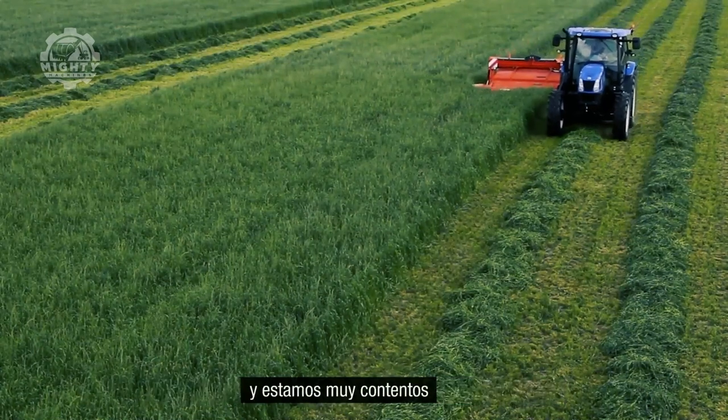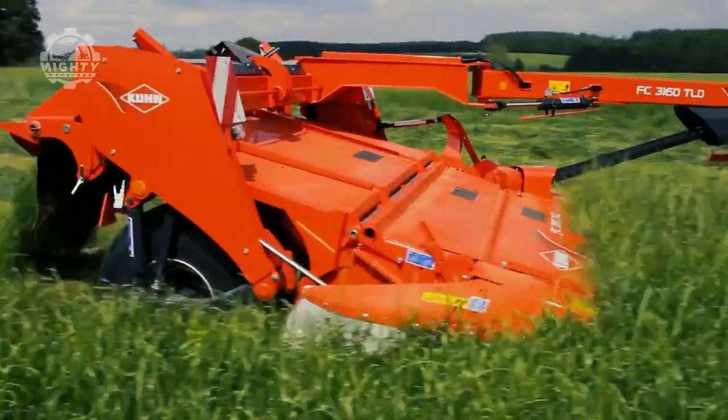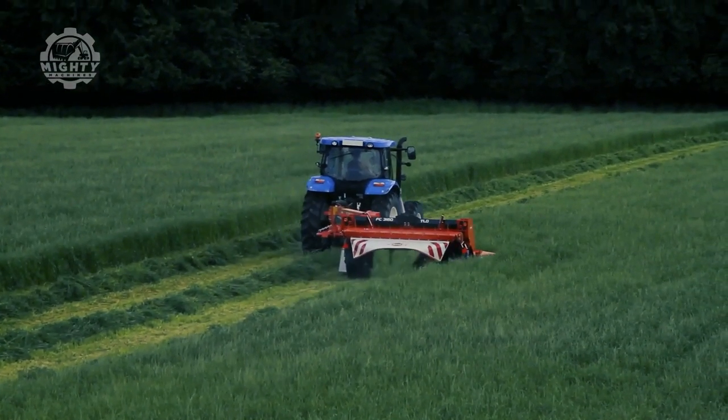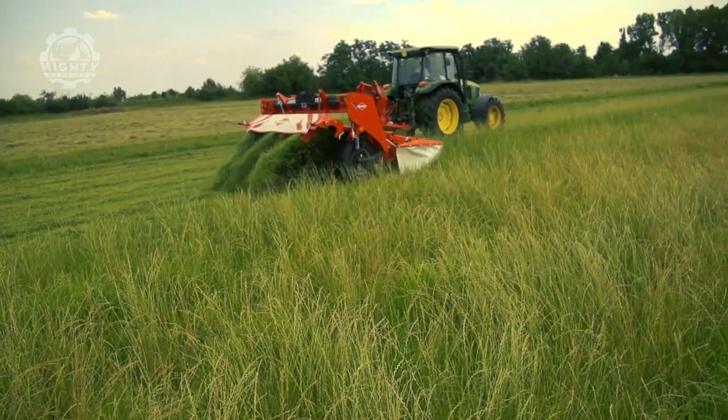These mowing conditions provide unrivaled versatility to a variety of harvesting techniques and field circumstances. All of the modern characteristics, such as easy adjustment and inexpensive maintenance, make it the market's best machine of its kind.